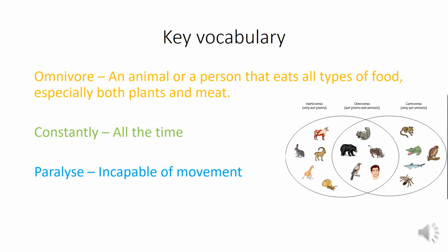right hand side you can see a picture of a Venn diagram as well, and all of the creatures and human in the middle all are categorized as an omnivore. So I'd like you to read the definition for that, please. Some of you may know that already because we have actually covered that in science before. Perfect. So it's an animal or a person that eats all types of food, especially both plants and meat.